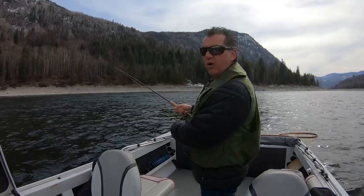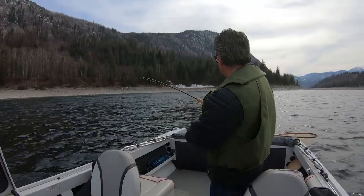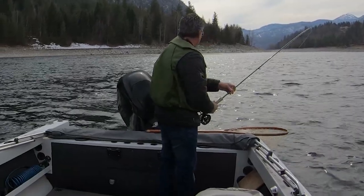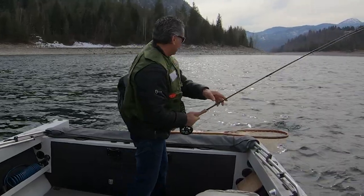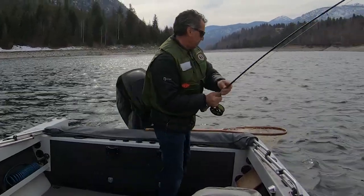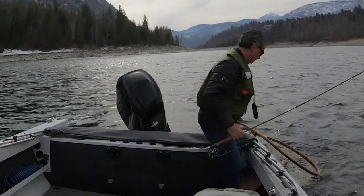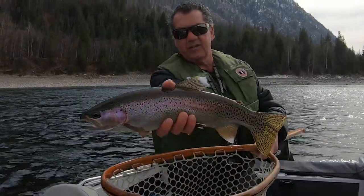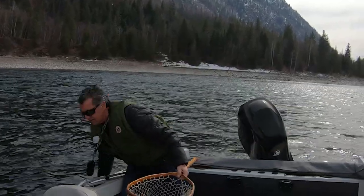The beauty is with this cool water, they do fight good. They don't bite as easily, but they sure fight good. Another chrome bullet, show everybody. Look at that. Another chrome bullet. There he goes.